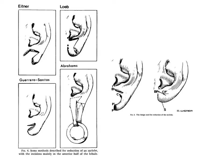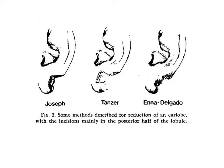Many different methods have been described to correct an earlobe that is too large. We can place the incisions at the front edge of the earlobe, as shown in this slide, with multiple different methods that have been described. Some other methods place the incision at the back of the earlobe, and this shows some other methods that have been described to reduce an earlobe.